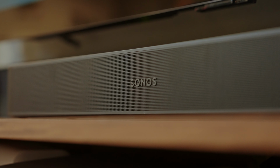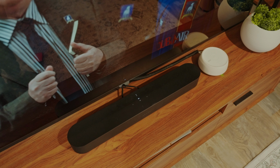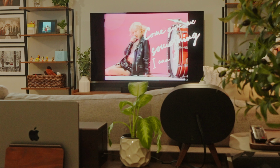We love a good dance party here at home, so audio quality is really important to us. And for our sound system, we are using the Sonos Beam Gen 2 with 2 Era 300s, which we set up as our rears when we're watching movies. We've had this setup for over 2 years, and I honestly don't feel like we need to upgrade anytime soon.